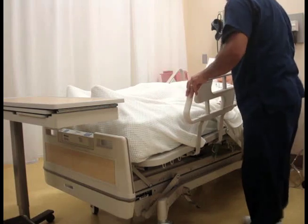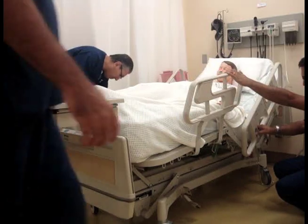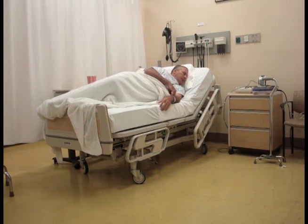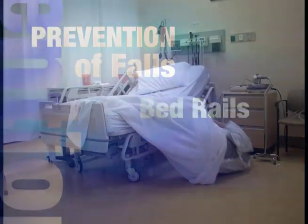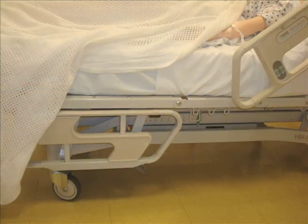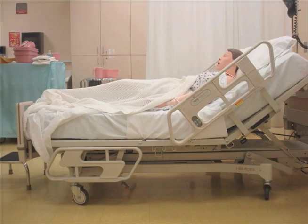All the rails up are considered restraining the patient in bed. Leaving the rails down puts the patient at risk for falls when they turn while sleeping. When the patient is able to get out of bed by him or herself, you must leave at least one of the rails down and the bed in its lowest position so that the patient can get out of the bed without risk of falls.